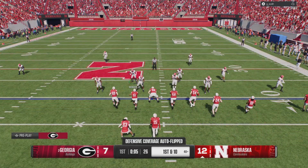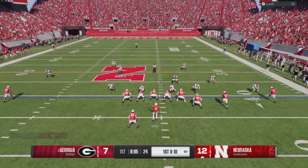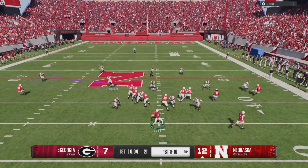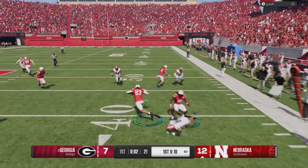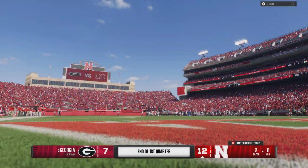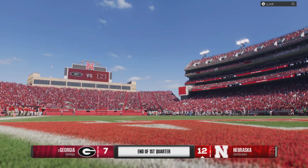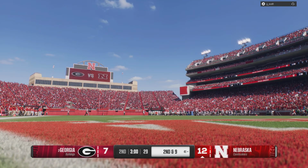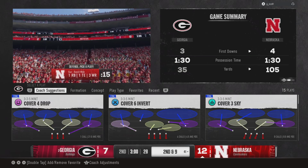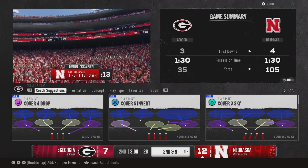Time for one more snap before the end of the quarter. Going up top on first down. Swings it out to his running back. And the defense had that one well covered, just a short gain there. That's the end of the first quarter. With the score, Nebraska 12, Georgia 7.